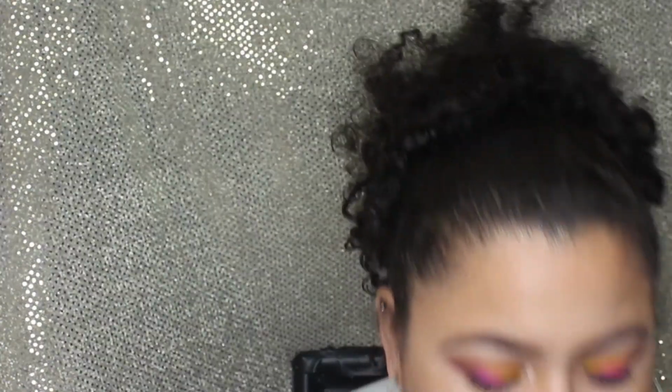Alright. Highlighter, Elf. We got an Elf highlighter. So when we do a full face, then we can use it. Okay. We have here NYX Illuminator. I don't use this thing anymore. It's pointless.